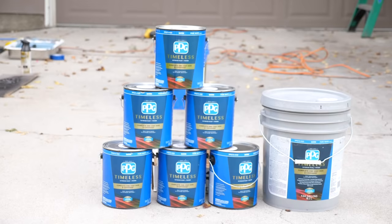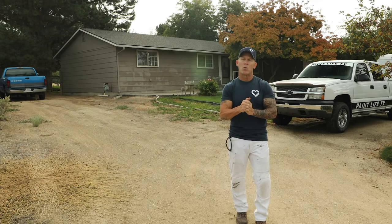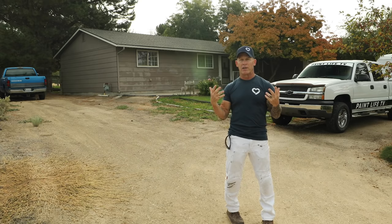I'm gonna be using PPG paints. They're providing the paint here because this is part of our Painter's Care program, giving back to our community and our veterans. This guy is a World War II veteran. I'm thankful to be able to come out here and paint his house. He's an amazing gentleman. So thank you to PPG for providing the paint. And this is going to be hopefully 2 days painting the house.